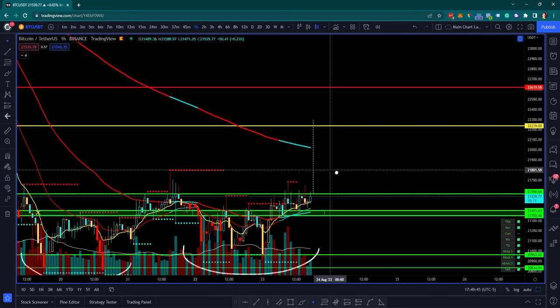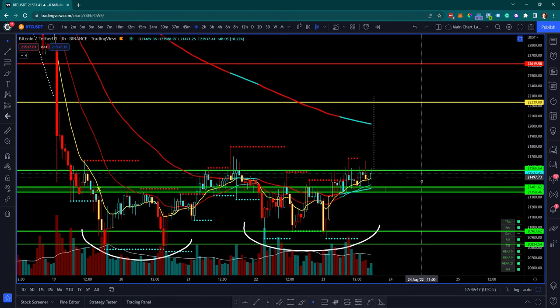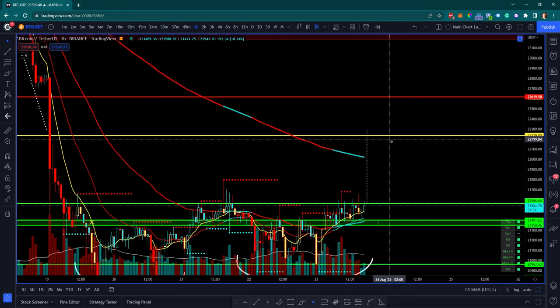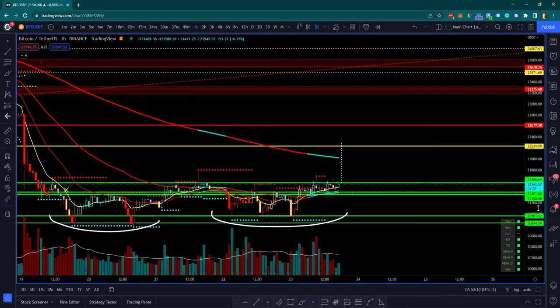Okay, so yeah, basically this is a line in the sand. If price loses 21.356, you can expect bearishness all the way down to probably 20.8. If the bulls are able to take 21.565 and back test to support, I'm pretty much expecting 22.2 roughly. I'm going to leave it at that.